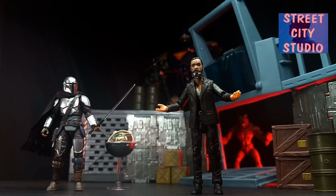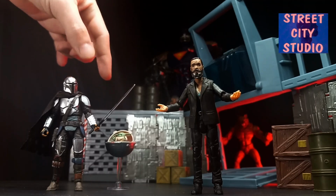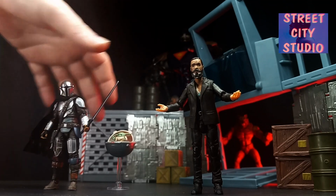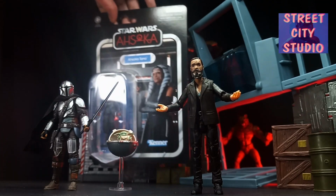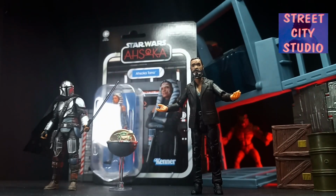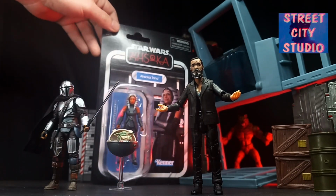Today, I've got a couple vintage collection figures to open up. I said I would yesterday. Yesterday, we opened up these two, right? Vintage collection Mandalorian and Grogu. So today we have vintage collection Ahsoka Tano. Oh, let me turn that so it's not in that light. There we go.